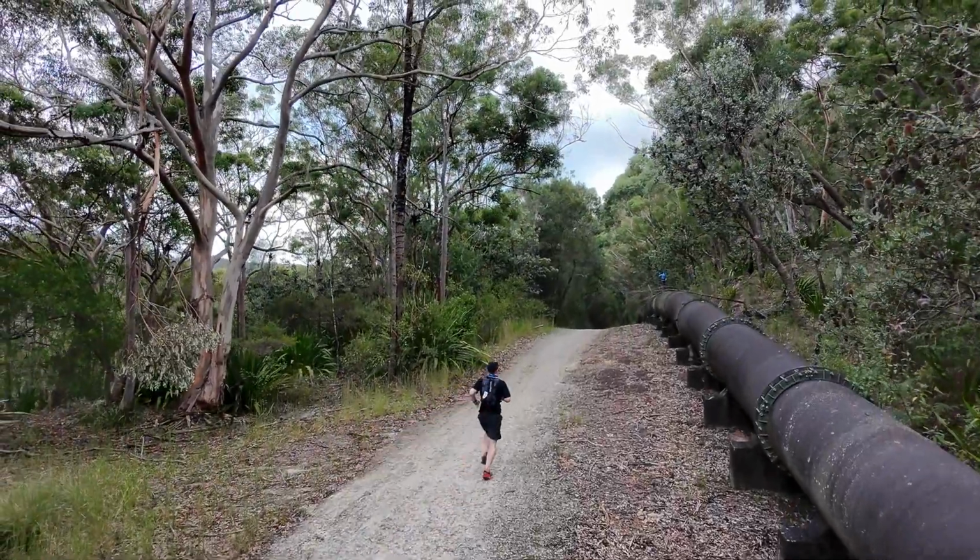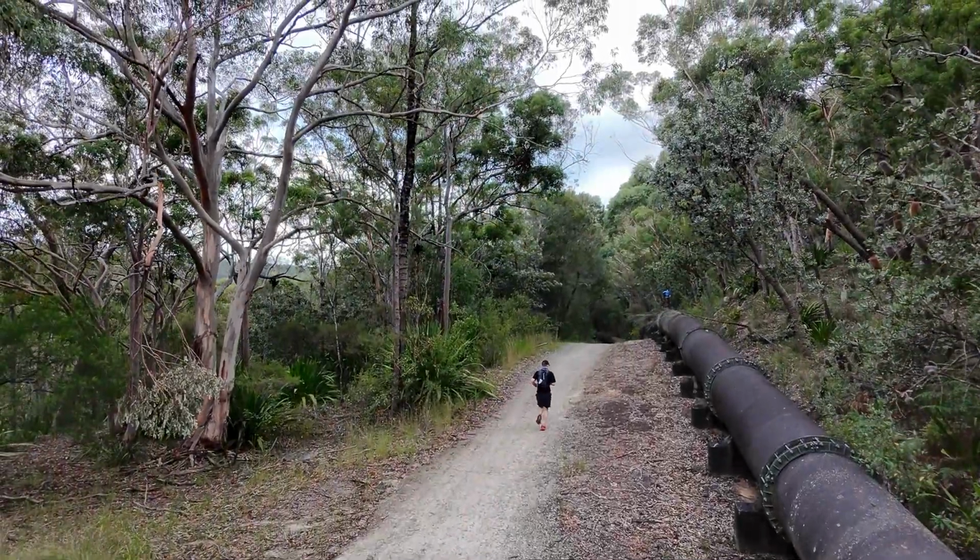It's been a few weeks since I've been here to the Needles, with being sick a couple of weeks ago and then sort of just taking it a little bit easier last week as well. So I'm keen to get in some hills to get the heart rate up nice and high for the first time in a while. So let's see how I go.